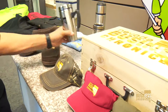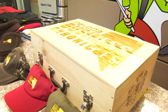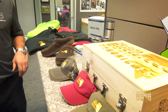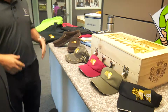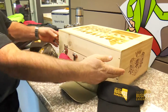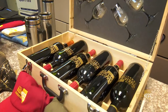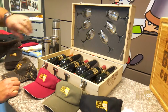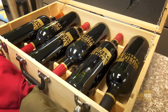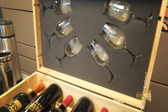Mugs. Mugs, stainless steel. This is special and a real big deal. So I'll let you showcase what we've done here. This is something we're pretty proud of that we do. We talked about being diverse and kind of breaking the line a little bit, but this is a wine box that we built for you, and we engraved your company logo on the top of it, laser engraved it, and then we sandblasted these wine bottles with your company logo. We sandblasted the wine bottles themselves and painted them. It's a real special little project right here. I think it turned out really special.